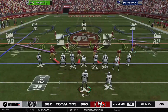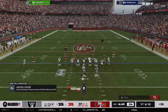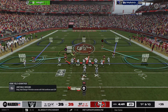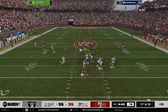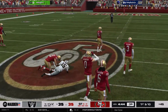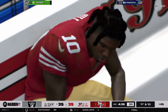A good starting spot for the Raiders as they come up 1st and 10. Milton. Short pass brought in. He's going to be taken down here after he takes it to the 45. They come through with a nice gain there. Gain of 10, first down.